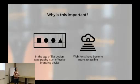In the age of flat design and material design, you're working with fewer graphic elements. So actually using typography to make your brand more appealing, to stand out from everyone else, is a really useful technique. Web fonts are also becoming more and more accessible.